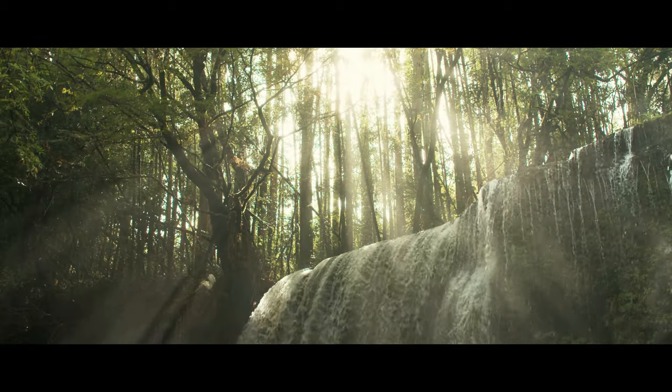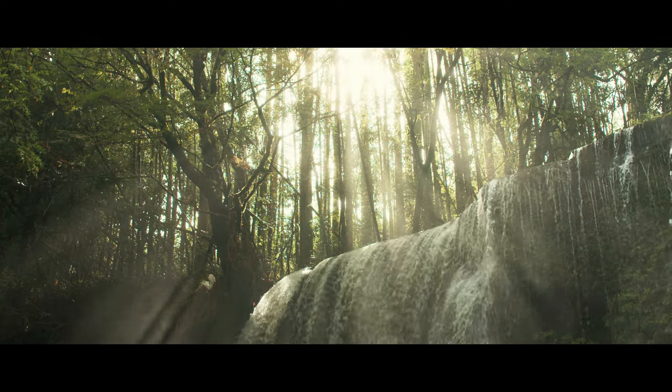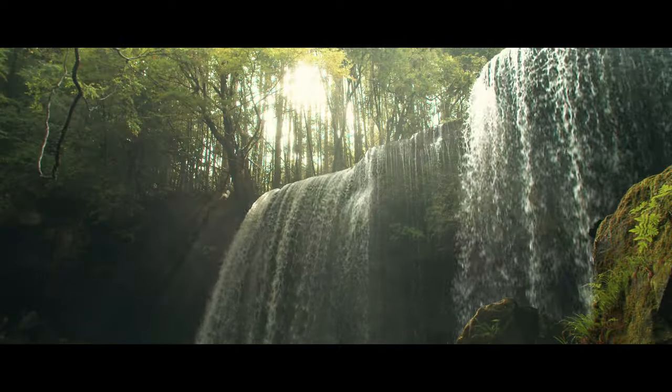The early morning light is truly the best time to view the waterfall, as the sun's rays backlight the mist and create a mystical feeling.